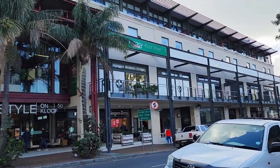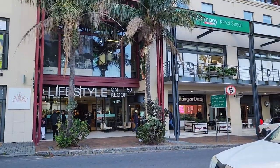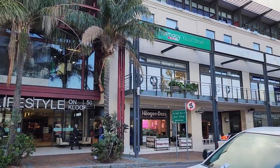Super cool. I don't know when they built this, but this is Lifestyle on Kloof. It's at number 50. It actually says it, but it's got some places. Let's go check it out.